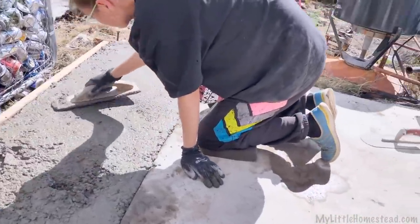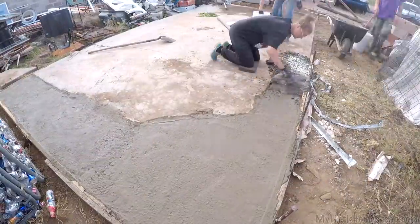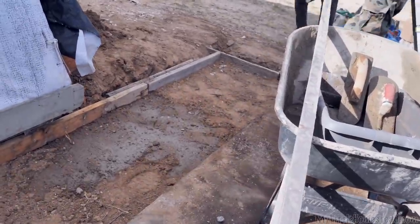Gorgeous, guys. Doing a great job. We got our first chunk in here, which is the biggest chunk out of the way. Provided it doesn't rain tomorrow, we're gonna do that chunk. We just kind of ran out of time today. It was really nice to have it done.